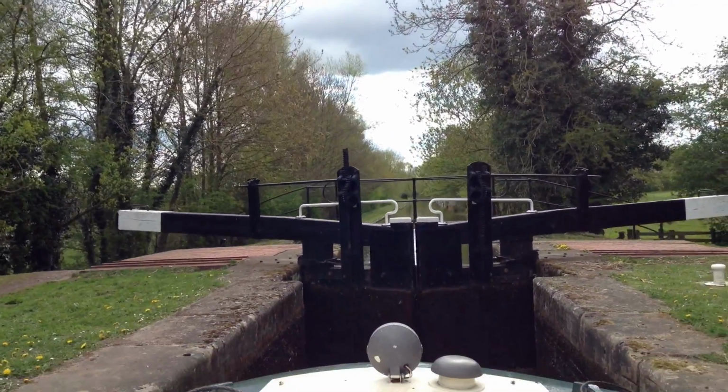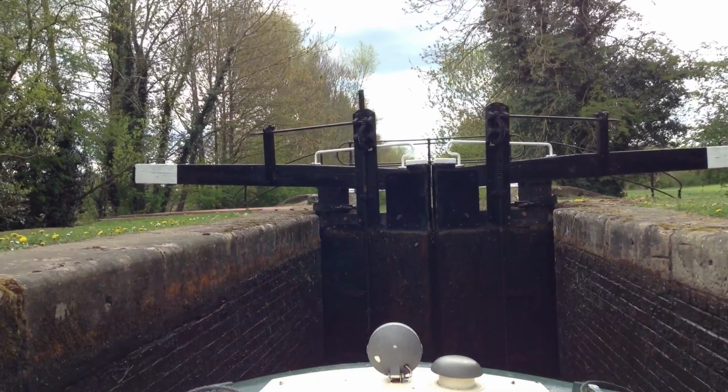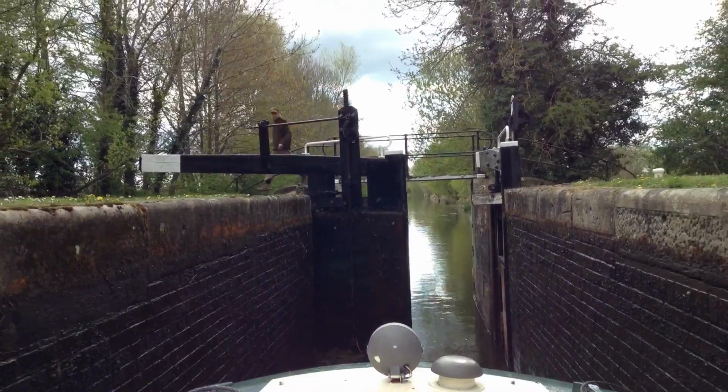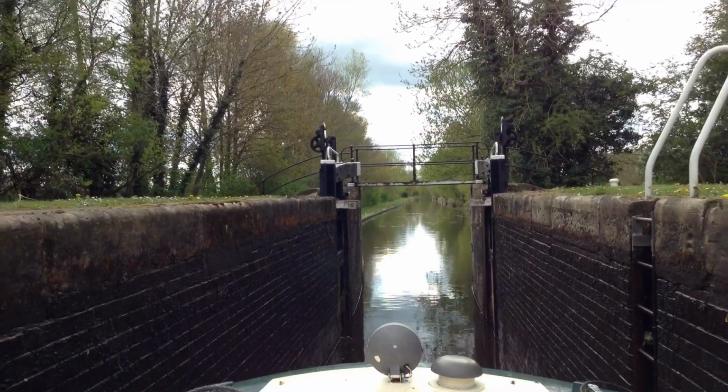And here you're seeing, because I'm on my own and I have to keep running between the lock gates to lift the paddle up and then go and grab hold of the boat to stop it flying around all over the place in the lock. And you can see just here opening the gates how much the flow of water shifts the boat around.